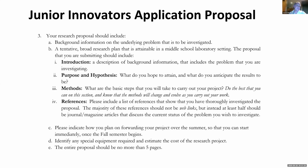And then how you might think about or forward your ideas over the summer, so that the goal is that you start in the fall and you start right away. Because it seems like it's a year, but I've already given you an indication that these projects have to be done by the end of February if you want to do a state science fair. So that's really half a year.